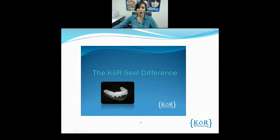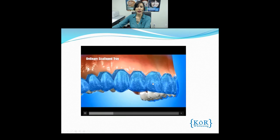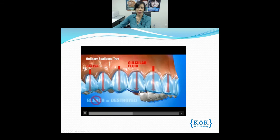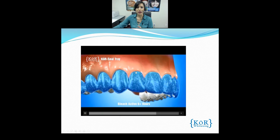Now, one of the other key components to KoR Whitening is the KoR Seal whitening trays. When you make a conventional bleaching tray, saliva and sulcular fluids will get in, even if you've scalloped the tray. And what happens is that saliva and the sulcular fluids will start destroying the bleach on contact. So the maximum whitening time you're going to get here is 30 minutes down to the incisal edge. However, with the KoR Seal trays, these are precisely made to each patient. They are scalloped, and they're going to close and seal right at the gingival margin. That's going to keep saliva and sulcular fluids from getting into the tray, and it allows the carbamide peroxide to stay active up to 8 hours while your patient sleeps.